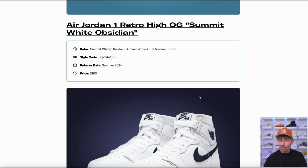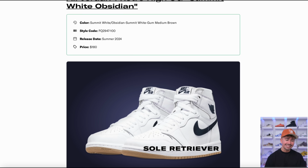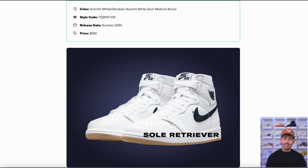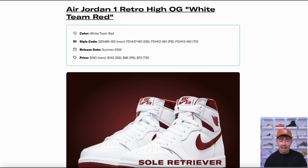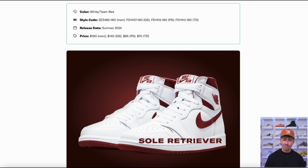Then we've got our first summer 24 Air Jordan 1 High OG. This is the Summit White Obsidian colorway, looking actually relatively clean. I'm sure you've got obsidian details and a gum outsole, which is pretty interesting. We've got an Air Jordan 1 High White Team Red coming in a full family size run. This one, again, is very, very simple.